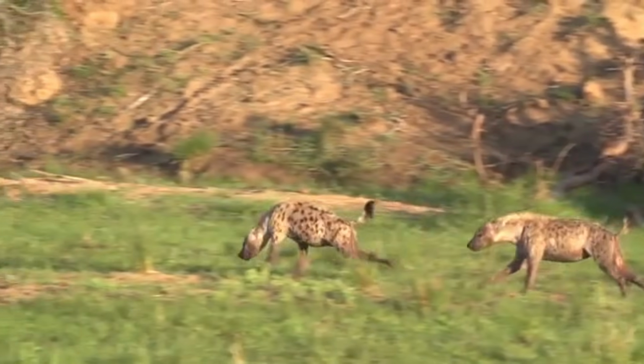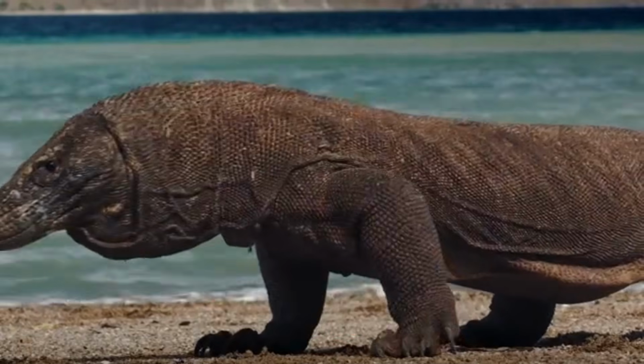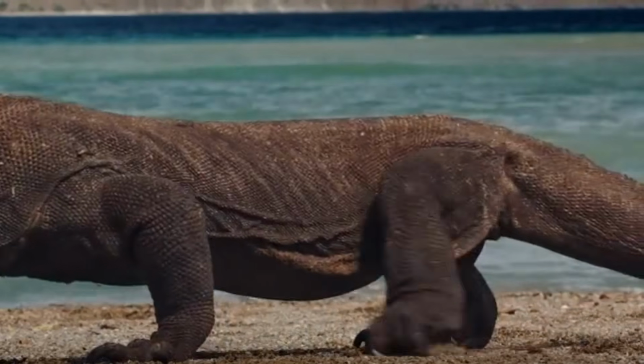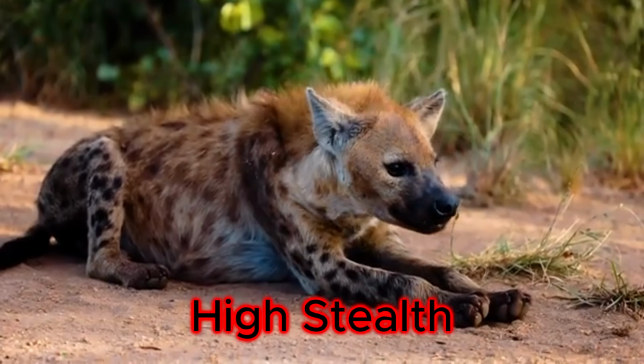Speed. Komodo dragons have a top speed of between 10 and 13 miles per hour. They have lower stamina and can't maintain these speeds for very long. Stealth. Due to their lower stamina, Komodo dragons rely heavily on stealth while hunting, laying low in the grass or other foliage until prey gets close when they can burst out and attack.